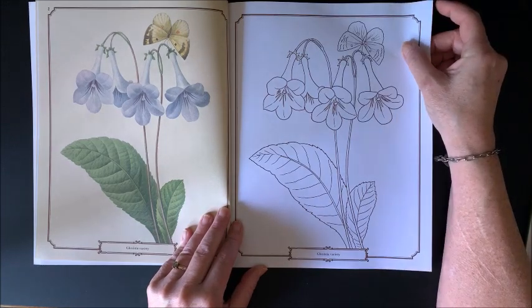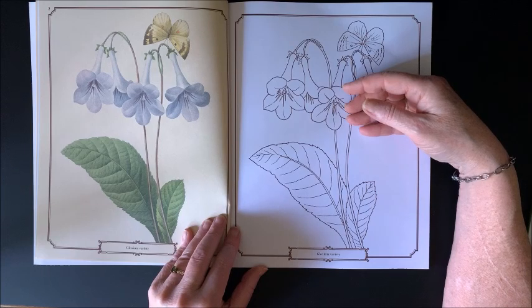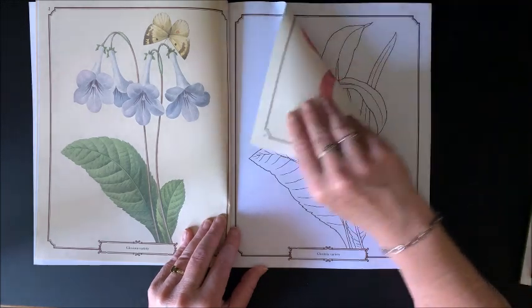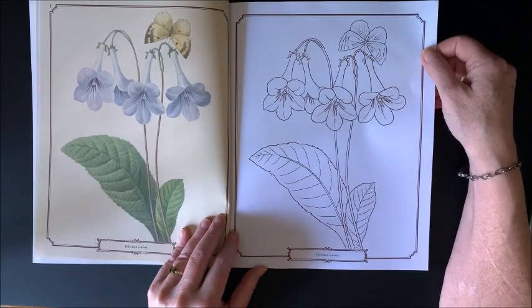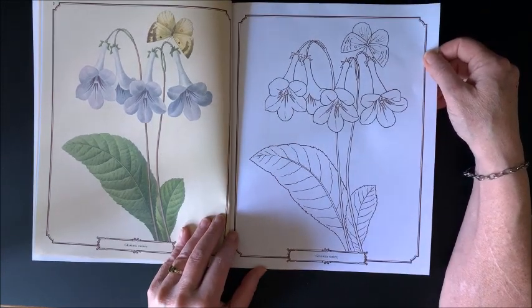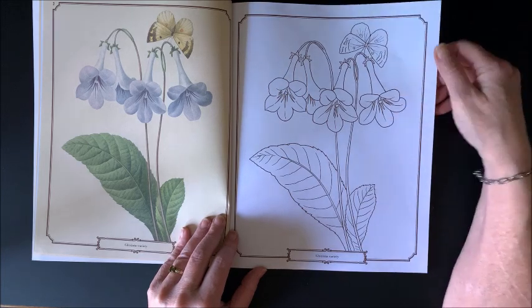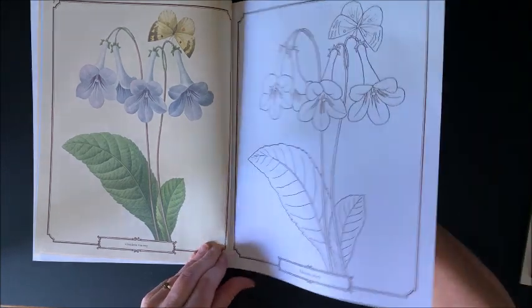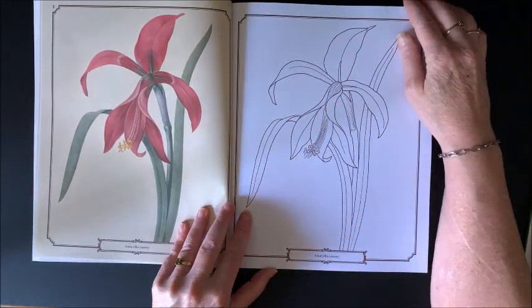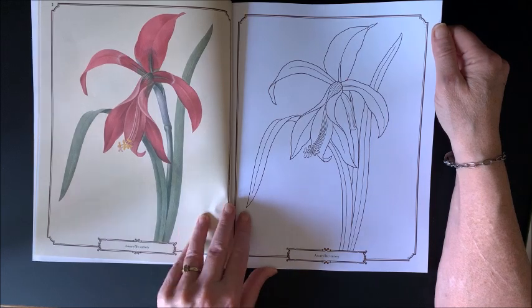Now, the problem, you wouldn't really be able to use alcohol markers in here, right? Because of the picture being on the reverse side. So you would almost have to use colored pencils in this book. And like it states, you probably would want to anyhow to blend the colors together and whatnot. Although some of us do like to use an alcohol marker base and then use colored pencils on top. But again, in here, you would not want to do that.